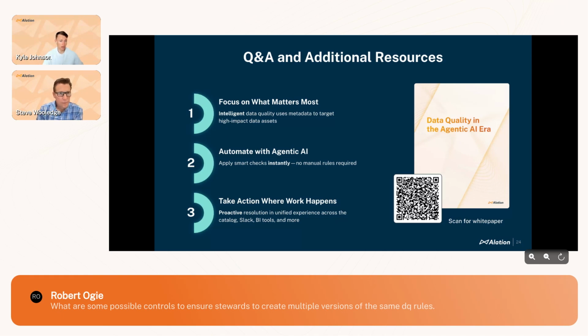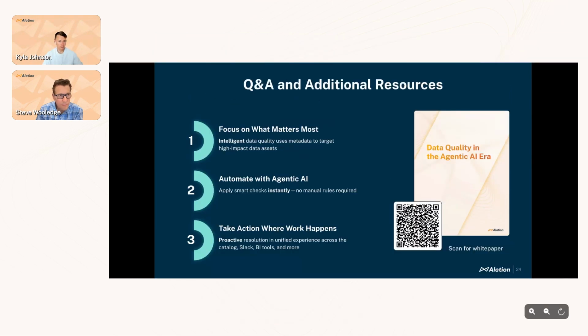We also have an advanced permission system to only expose, from a DQ lens, the data sets that stewards have access to. What we are investing in is a redundant check capability. So if a user creates a check on the same column, for example, that already exists, and they try and move forward, this is a roadmap item where we will expose that it already exists. So very good question as well.